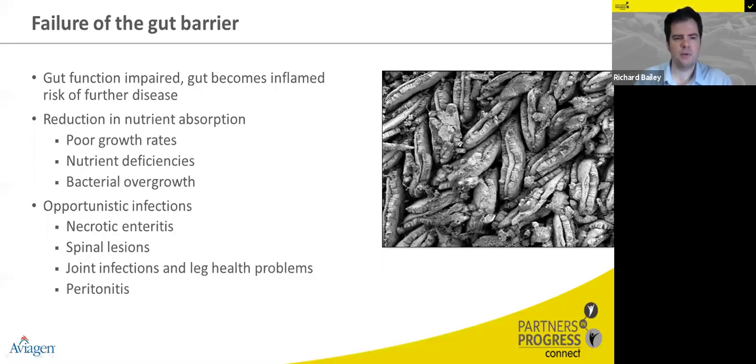When this happens, we see a reduction in nutrient absorption, which leads to poor growth rates, nutrient deficiencies, and if the birds are not eating, are not absorbing the feed, then bacteria can utilize those nutrients and they will then overgrow. This can then lead to opportunistic infections, such as necrotic enteritis, spinal lesions, joint infections and leg health problems, and a very important issue in breeders can be peritonitis. So we need to maintain that gut barrier. And this gut barrier is stimulated by the beneficial bacteria, the microbiota, which is a very important part of the bird system, which I'll now explain.